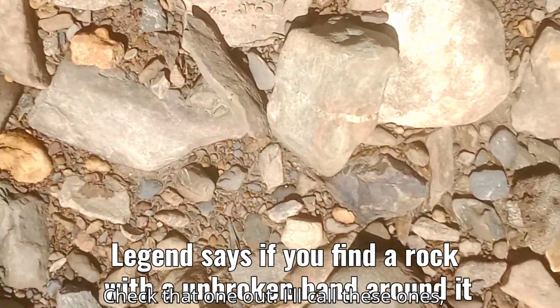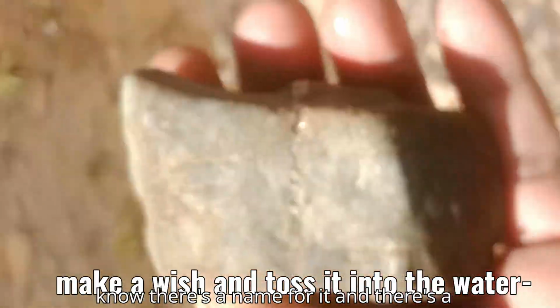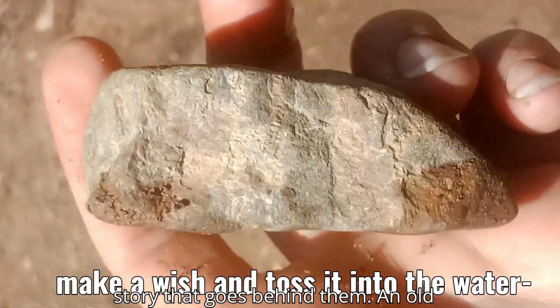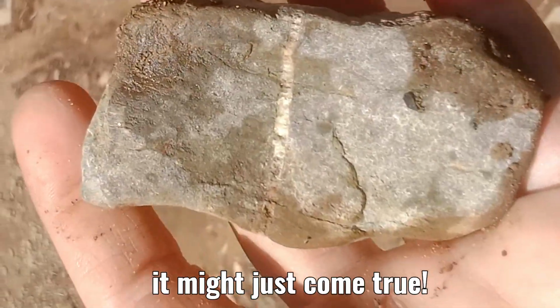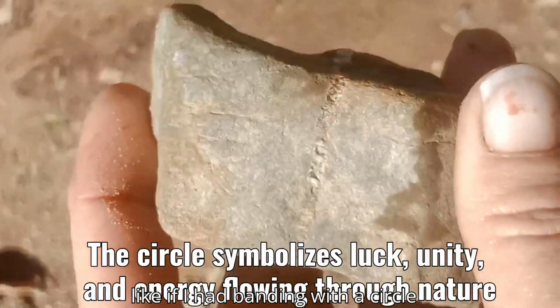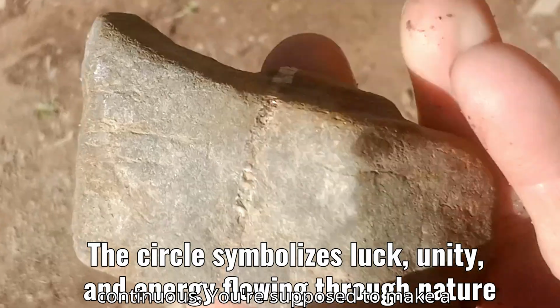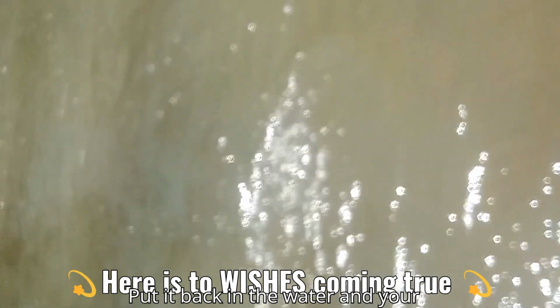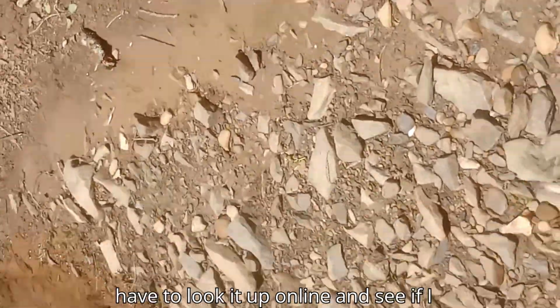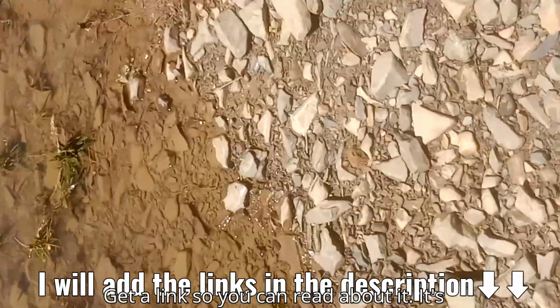Check that one out. I'll call these the all the way arounders, because I know there's a name for it and there's a story that goes behind them, an old legend or wives' tale. When the circle goes all the way around, like if it had banding with a circle around it, see the quartz going all the way around it like this. It's continuous. You're supposed to make a wish and throw it back in the water, and your wish comes true. I'll have to look it up online and see if I can put that down at the bottom. Get a link so you can read about it. It's really cool.